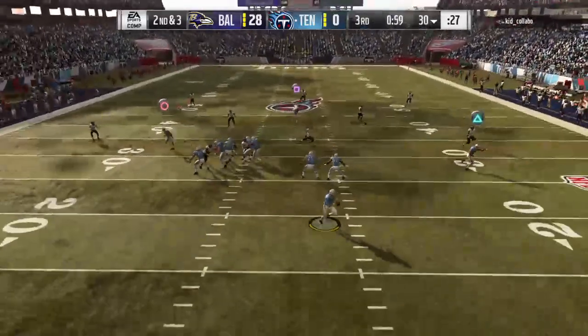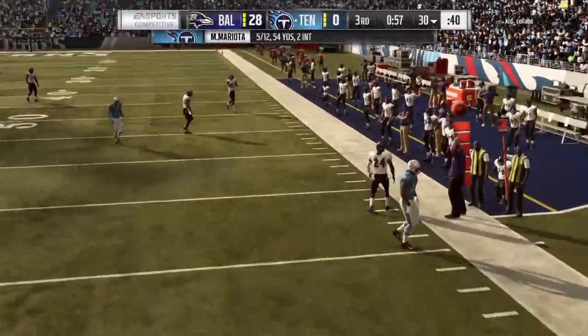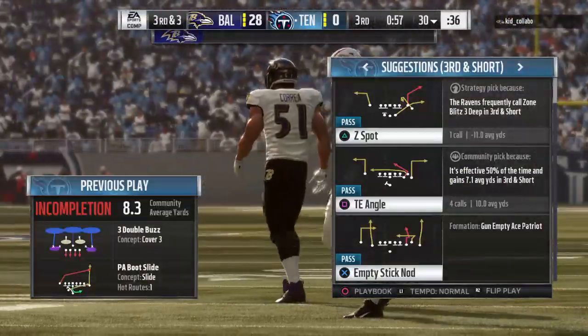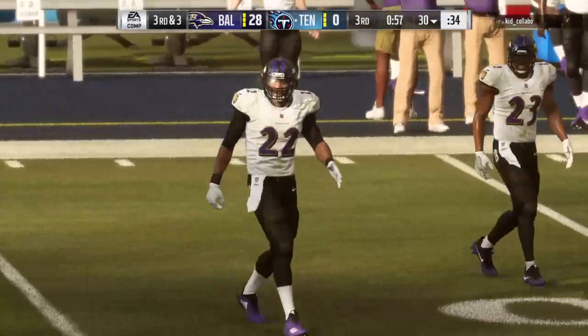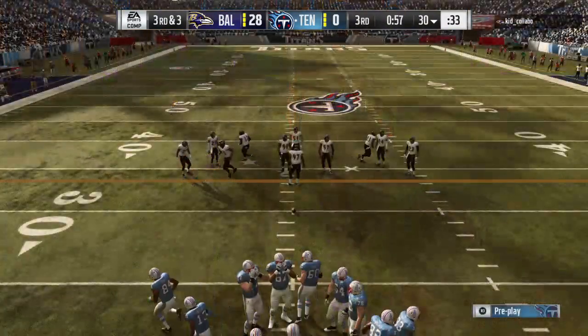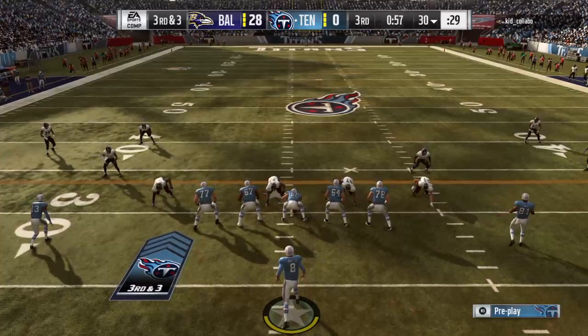Mariota now. Sliding out of the pocket. Oh, the ball comes out on the hit, but they'll say it's incomplete. Maybe a little frustration starting to creep in. The offensive line hasn't done a great job of protecting him in this game, and there he was, hit again as he threw it. Yeah, another time on his backside, probably starting to get a little frustrated. Got to keep his composure. Can't let the defense know that they're getting to him.